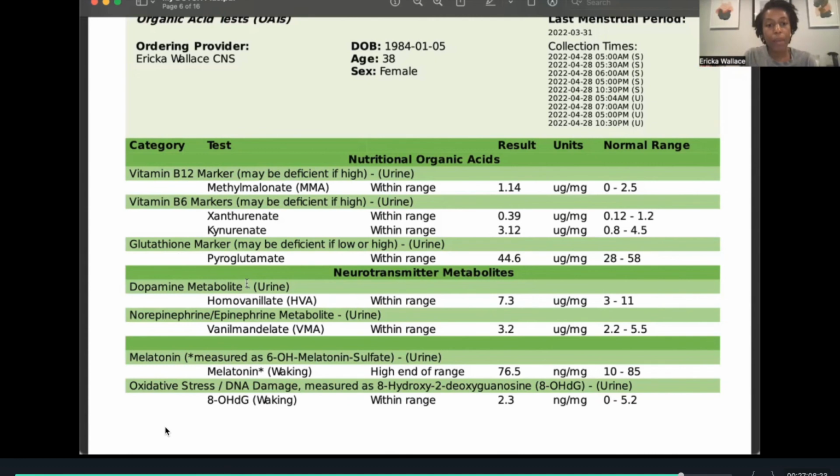And then it shows you how well your brain is handling neurotransmitter production, because these are all very good for maintaining mood and how messages are being sent from your brain to the rest of your body. So everything seems to be in order on that. And I already showed you melatonin is good.